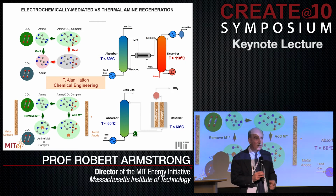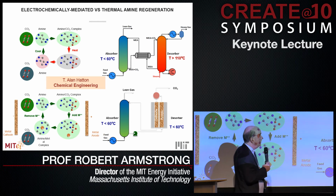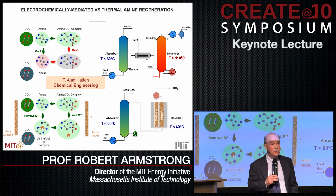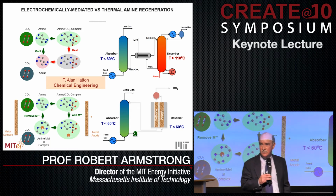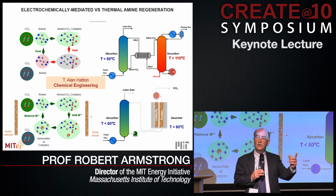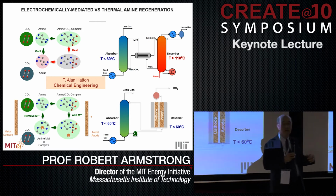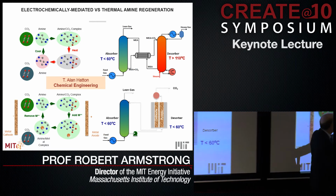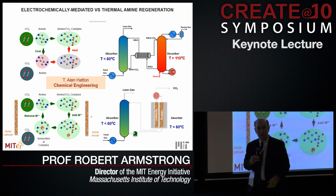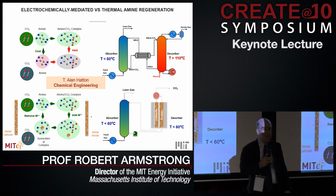The most expensive part of CCS is actually capturing the carbon in the system. The upper left in this curve is a typical system for doing that. The technology in use today is an amine capture system. Amine will grab hold of CO2 and hold it tightly. But in order to recycle the amine and make this process affordable, I have to get the amine to let go. And I do that by going from the scrubber to a desorber. The way I convince the amine to let go of the CO2 is I heat it up, and I have to heat it up to about 110 degrees centigrade.